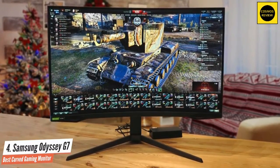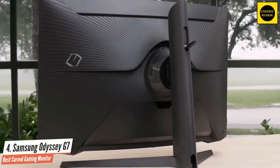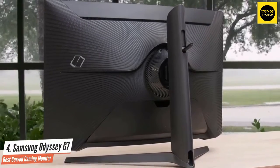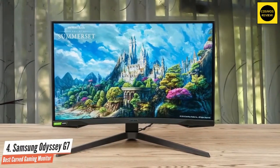The main question mark concerns the use of VA panel technology, which is traditionally associated with slow pixel response and generally slightly laggy performance. Not so here. Samsung claims 1 millisecond response times, and this monitor feels and looks at least that quick. The additional features can enhance your gaming experience.